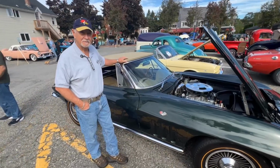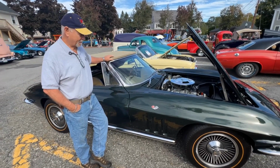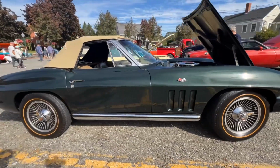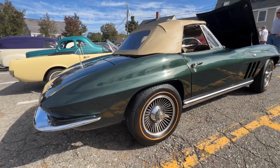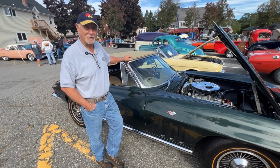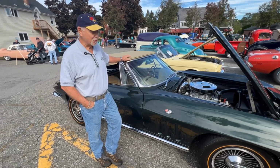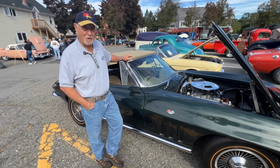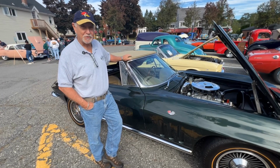So we're here with Bob, and Bob's going to tell us about the 65 Corvette, right? Right. I bought this in the 80s, and it was maroon. When I got it home and took a look underneath, it was pretty rusted. The frame was rusted. It had been dented. It had been used. So I decided I'd either have to sell it the way it was to someone else, or do what I always wanted to do, which is take a car apart.